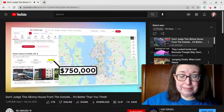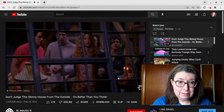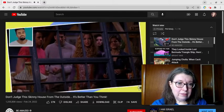$750,000. So, all in all, I guess they think perhaps that's too cheap. Two bedrooms, 2 bathrooms, and a whole heap of juicy gossip isn't too shabby for the price. I guess for that area.